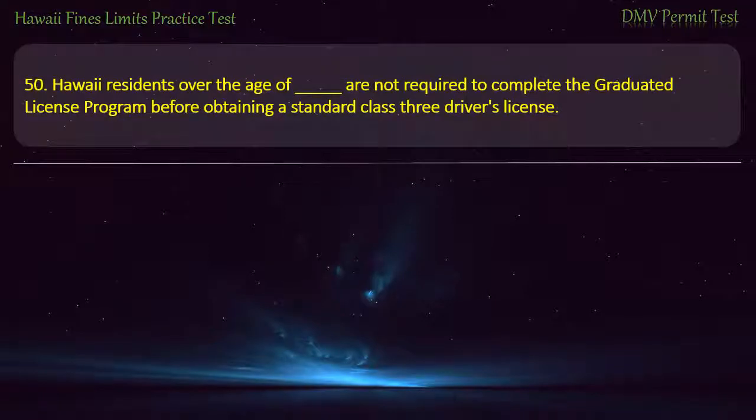Question 50. Hawaii residents over the age of are not required to complete the graduated license program before obtaining a standard Class 3 driver's license. 25. 18. 16. 21. Answer. 18.